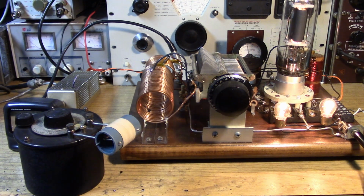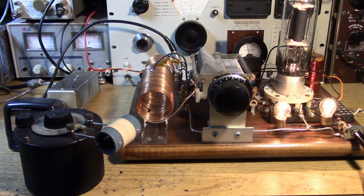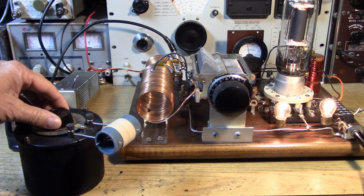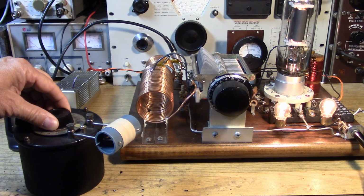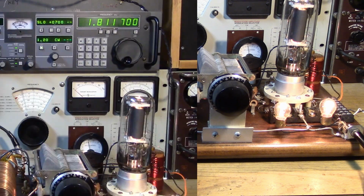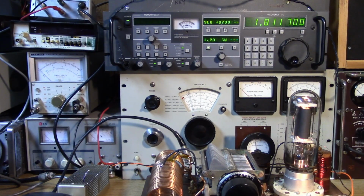We're transmitting. Okay, now, of course, I'm into a dummy load. See that? With the wave meter, I'm able to determine the frequency by looking at the current meter on the transmitter. So the frequency is around 1811.